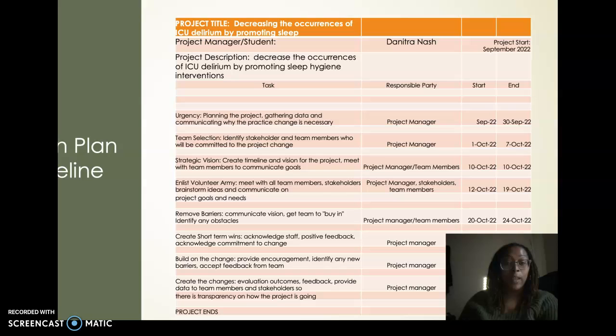The strategic vision would create the timeline and vision for the project, meet with the team members to communicate the goals of the project. This would involve the project manager, team members, and stakeholders. Roughly each task will take somewhere between 2 weeks to a month to complete. Enlist volunteers. This will entail meeting with all team members, stakeholders, and brainstorming on ideas and communicating on what interventions need to be used and then allow for them to give feedback on how they feel about the project. We would then move into removing any barriers. This will be done by communicating the vision, getting the team to buy in, and identifying any obstacles that may be presented throughout the project.